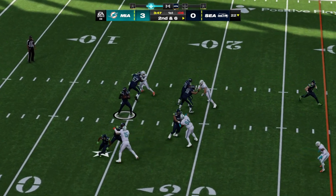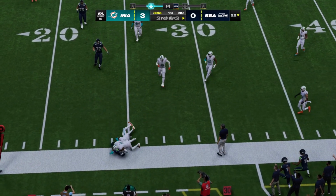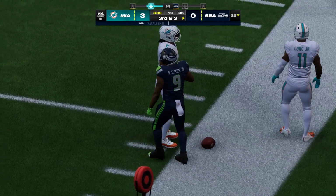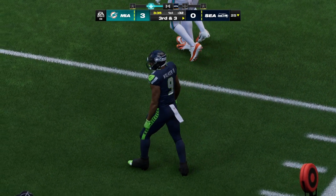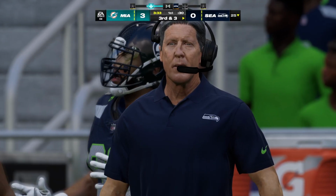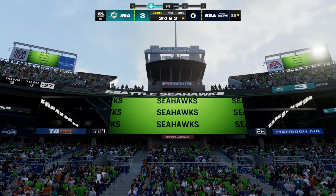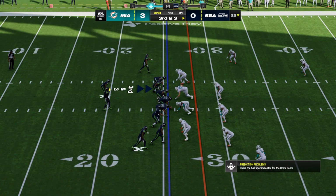A shotgun snap for Smith. He completes this to Walker. Short completion, just 4 yards. And now we've got a 3rd and 3. And that's a good job there by the corner. And we do talk about this a lot, that a lot of corners see their job as simply covering receivers. Tackling isn't everyone's thing. But in this case, he came up quickly and made a nice, sure tackle.